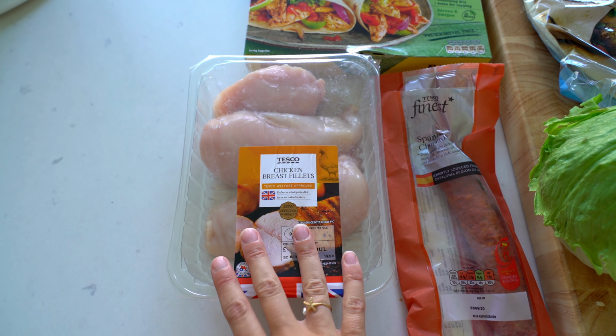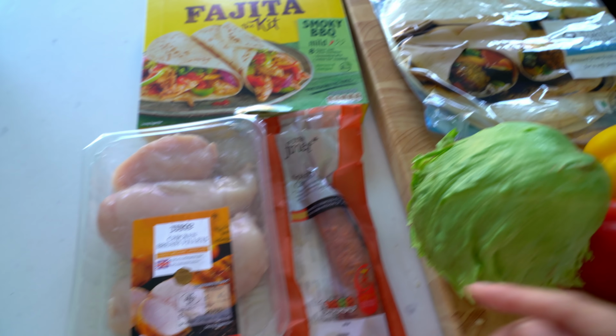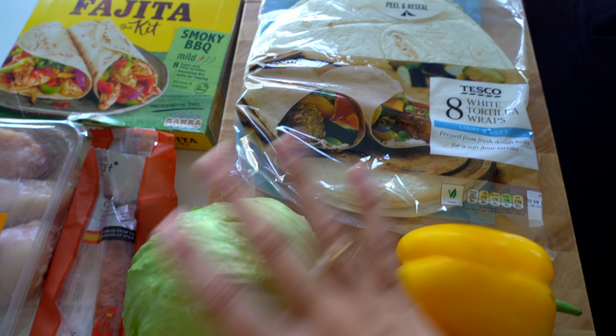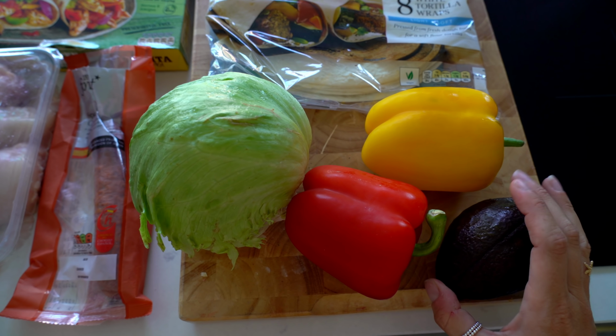Then we have some chicken breasts. We have a little bit of chorizo we like to cut up, not too much. We have some extra tortillas for the kids because there's 5 of us. We have an iceberg lettuce, some peppers and an avocado.